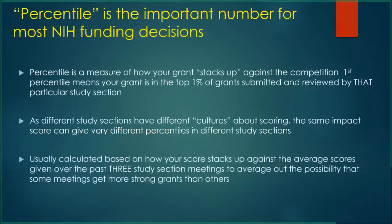However, for NIH, there is a calculation done called percentile. Percentile is basically how your grant stacks up against the competition. It's not unusual for a study section reviewing 100 grants to give no ones. They just don't give perfect scores or perfect grants. So from one study section, a 23 may be an absolutely fabulous score. For another study section, a 23 could put you in the top third or something. And so percentile means, how does your grant stack up against everybody else who has been reviewed?